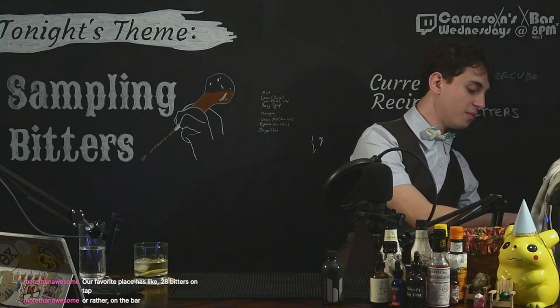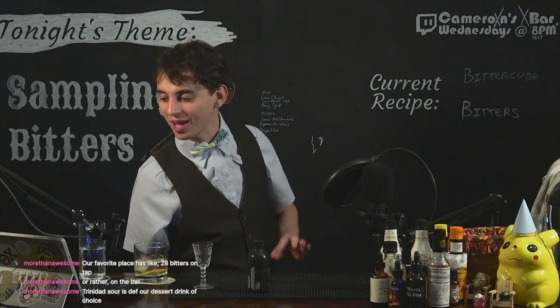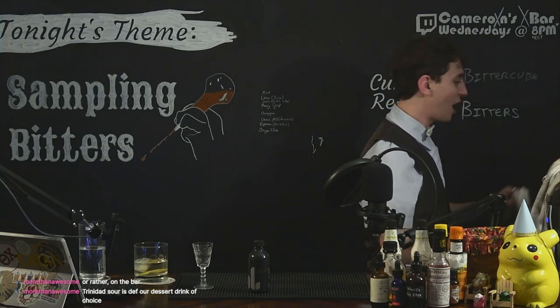So, the last bitters that I have for this evening, because it's literally the only other bitters that I have, are these Bitters Lab Charred Cedar and Currant ones. These bitters are an anomaly to me. More Than Awesome says, Trinidad Sour is definitely our dessert drink of choice. That's interesting to hear, about it being the dessert drink of choice.